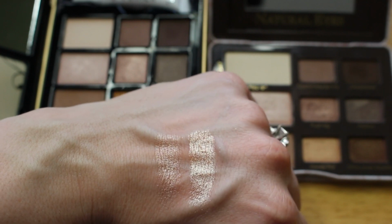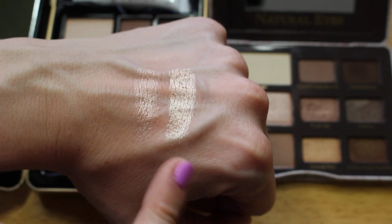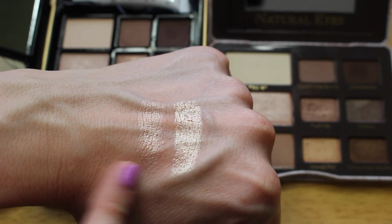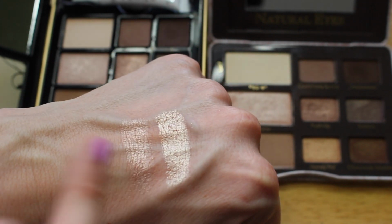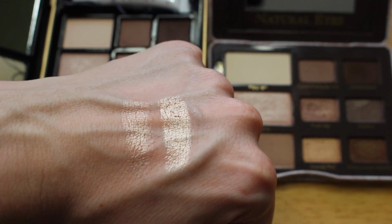This one, which is the second one down on the left, these are pretty different. And these I'm using on my lid here in a second. This is the Too Faced one, and that is the Hard Candy. The Too Faced one is a lot more pigmented and a lot more buttery. And this is actually 2 swatches of the Hard Candy one. They're both still pretty in their own way, but this one is a little bit lighter and a lot more pigmented.